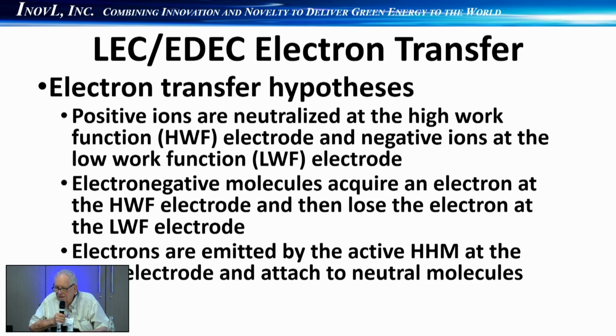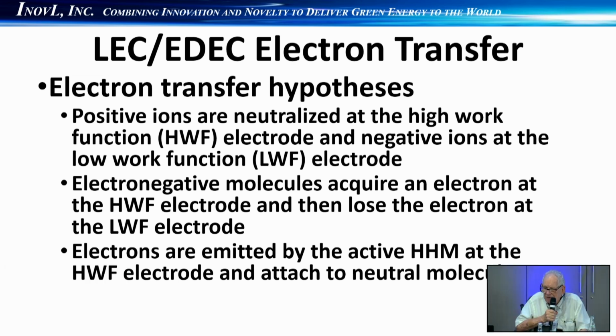All right. So here's the hypothesis that we're working on. We see 3 possible mechanisms that explain the behavior. The first one is, remember that at low voltage we have an equal number of positive and negative ions. Positive ions are neutralized at the high work function electrode and negative ions at the low work function electrode. To get them there, we have to diffuse against Fick's law. We have to do uphill diffusion.